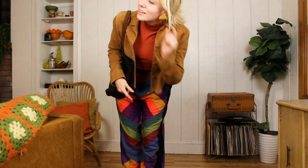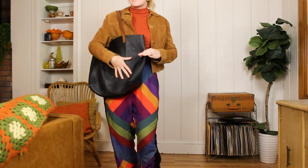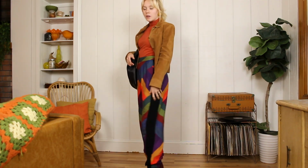And then just doing simple accessories like a little yellow earring that matches the yellow in the pants, and then a black bag because it has these black borders down it. But I just love taking a piece like this that people might look at and be like, whoa, no idea how to style that, and making it into something that's pretty accessible and pretty easy.